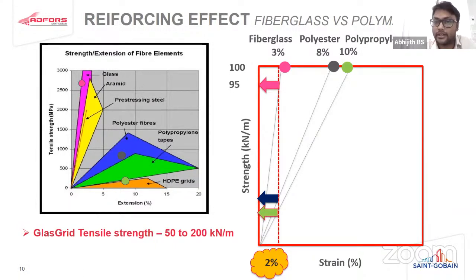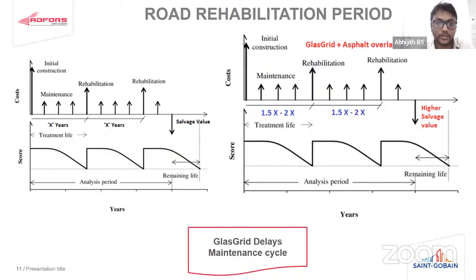It should attain the target strength in less than 2 to 3%, because this is the point where the asphalt mixture fails by tension. Whereas the polyester and polypropylene can only achieve somewhere around 30 kilonewton per meter at the time of failure. So it will not provide enough reinforcement compared to GLASGRID. This is something we should know, because whatever reinforcement we use in the top layer should serve the purpose.